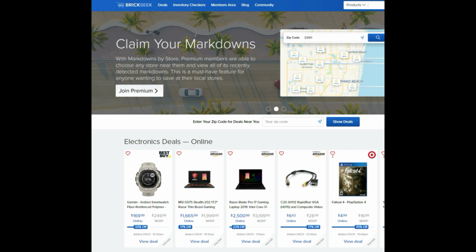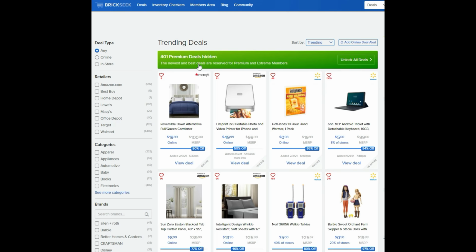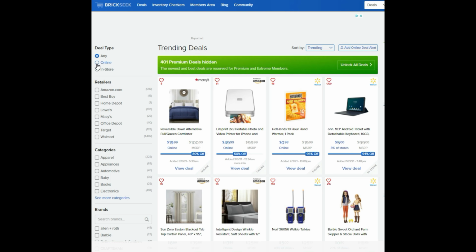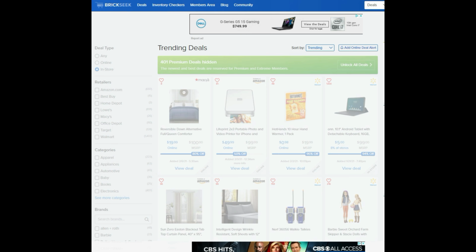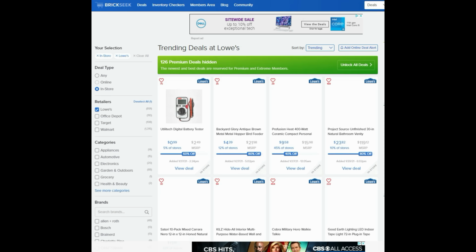When you go in here, you can go into trending deals, which is where I usually start to see what most people are searching for. Because of what I do, I search in store. You can choose online only and see what deals you can buy online as well, but I always go in store because that's what I do. Then it pulls up your list: your Lowe's, your Office Depot, your Target, and your Walmart. So I'm going to click on Lowe's, and this is going to show me the newest trending deals at Lowe's right now.